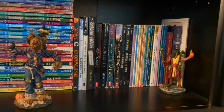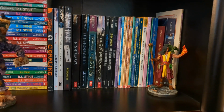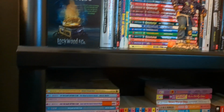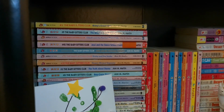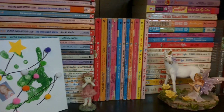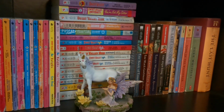And then past the spine chillers, this starts just regular middle grade, so not horror anymore. These are all my Babysitter's Club books that I've had since my childhood. And then same with my Sweet Valley Twins, and then Sweet Valley High is stacked up.